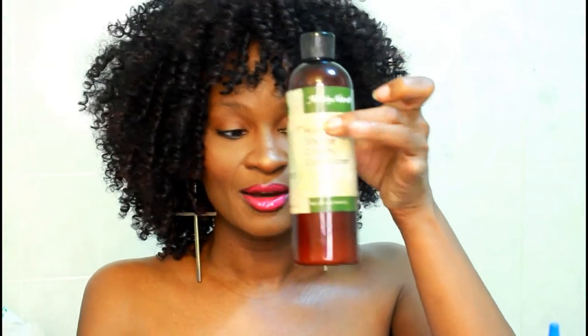Yeah, winner. And when I use this, I always use this leave-in conditioner with it, and this scalp oil. When I use these two, these are nothing but oil, so I don't have to use a sealing oil for these. I just use this, okay?